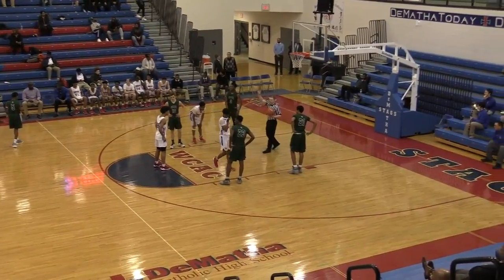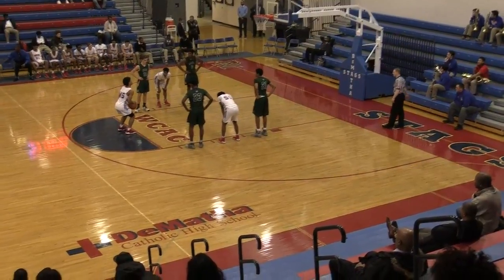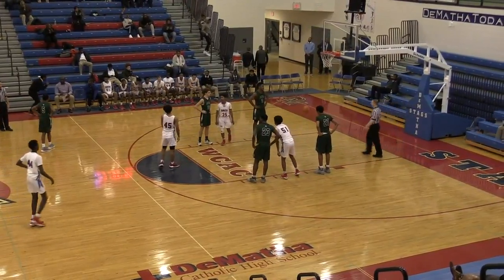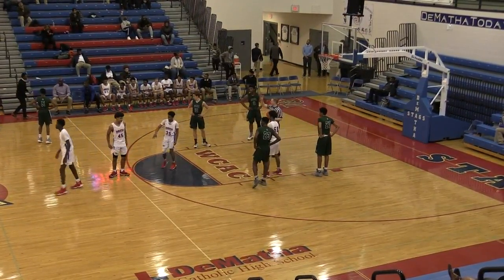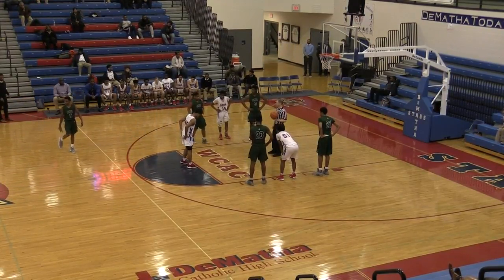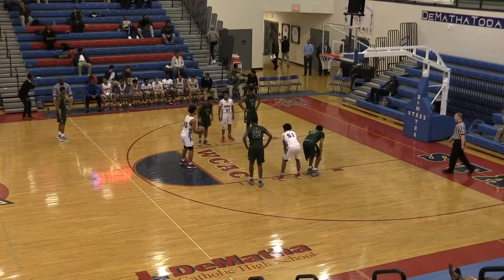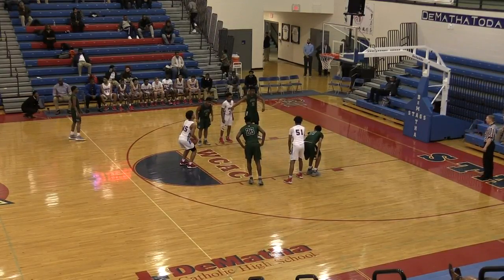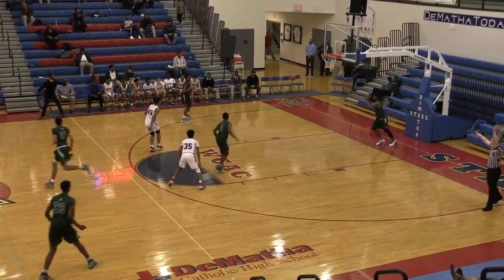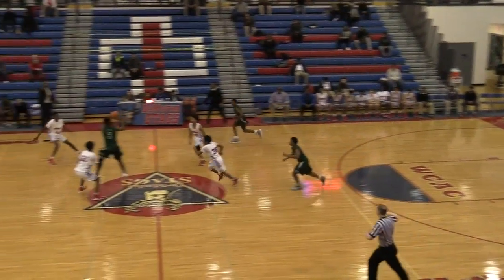Two shots here. His first shot is good. There you go. The second shot's also good. Big shots there. Very clutch. Yeah, there's no reason to foul for DeMatha here.